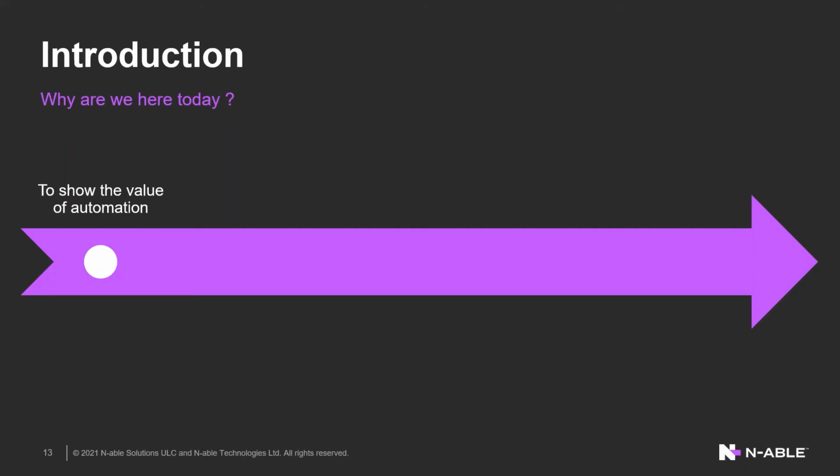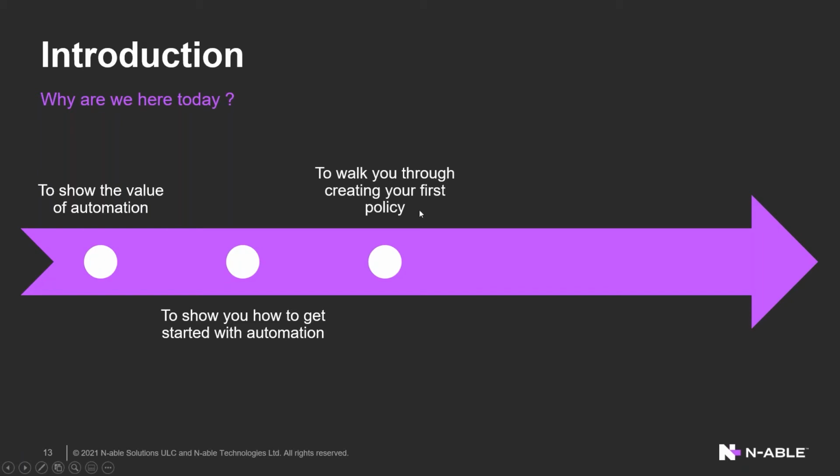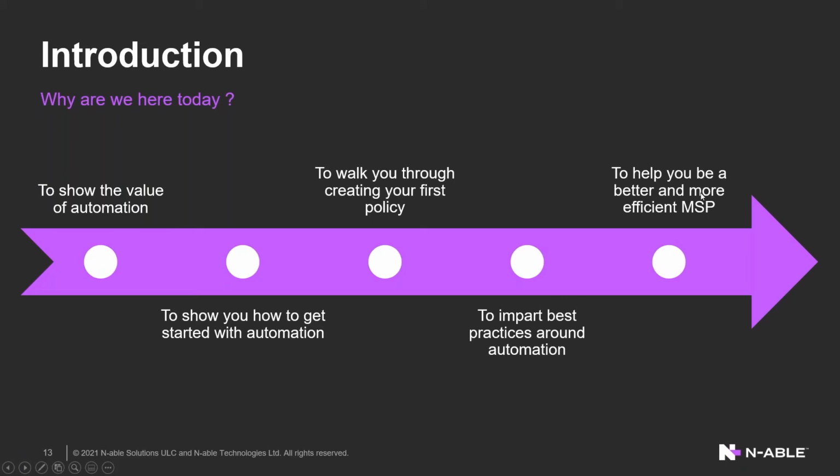There's a real important use case for you as a tech to go in and use automation and understand automation. It's to your benefit, not just the MSPs that you're working for, right? And we're going to talk a little bit more about that as we go through. Okay, to show you how to get started with Automation Manager, and I think I did that just a little bit earlier, to walk you through creating your first policy today. If you haven't created a policy, we're going to walk through that. To impart best practices around automation, and to help you be a better and more efficient MSP and tech.